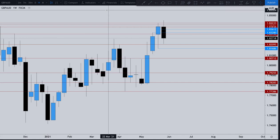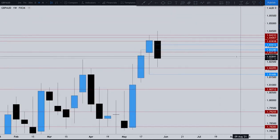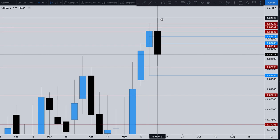Now, where to start? GA. So let's start with GA. Last week on GA, running from the weekly time frame, we're seeing that a severe high was made prior to the prior high, 1.8423, and then we had the high, not too far, 25 to 30 pips.